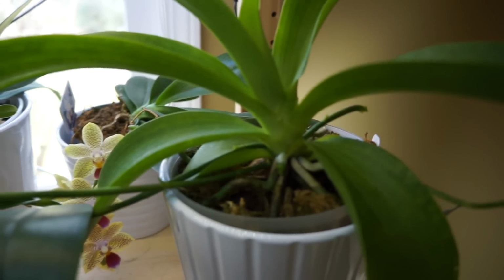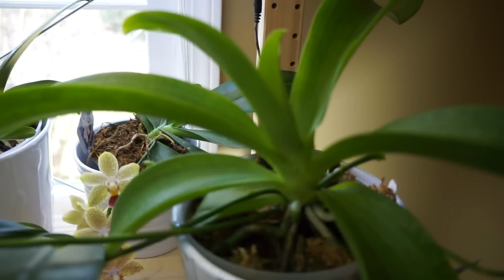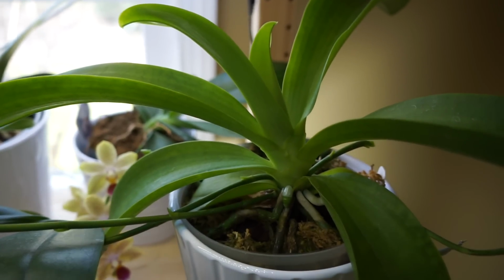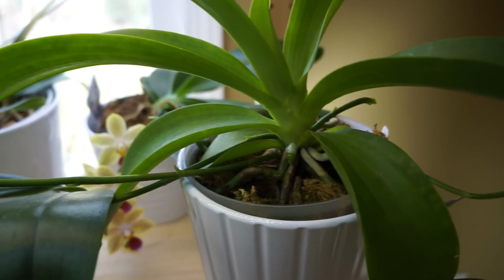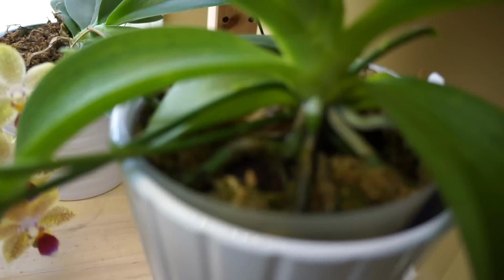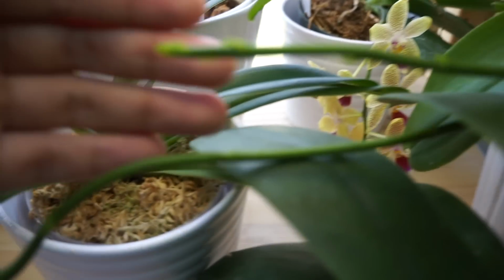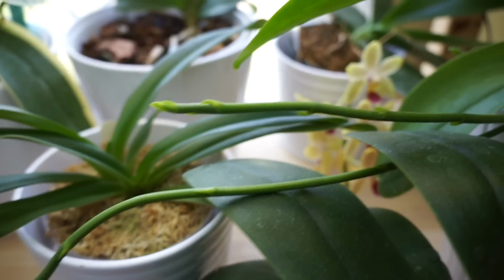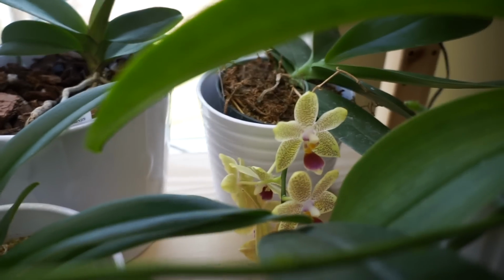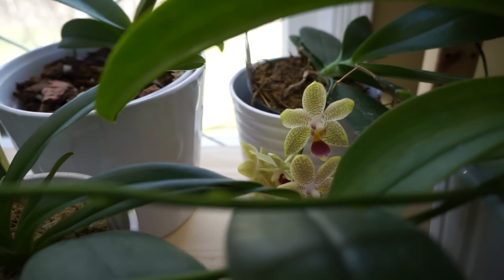The Phalaenopsis hieroglyphica is developing 2 leaves at the same time. I didn't know that it could do that, but looks like it is. It's doing really well. It's sending out lots of new roots. And as far as I can tell, there are no buds developing on the spikes. And right behind it, this is a no ID mini Phalaenopsis that I got from IKEA.